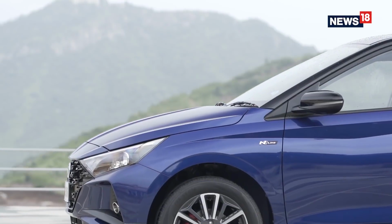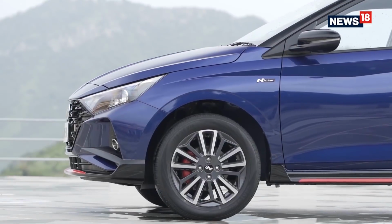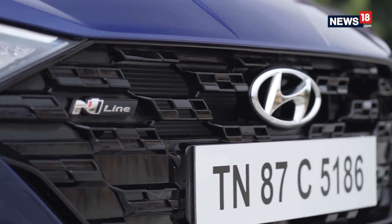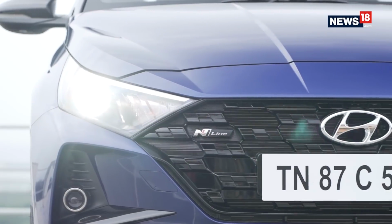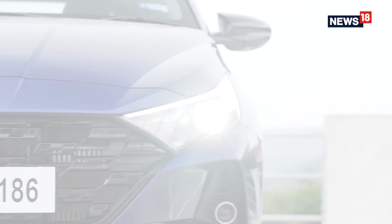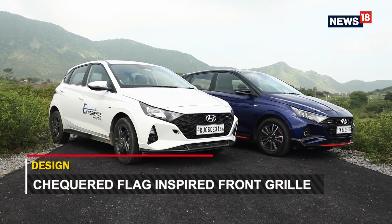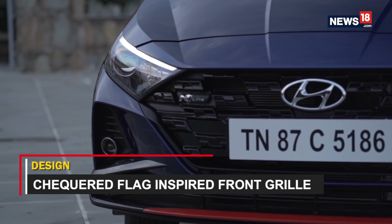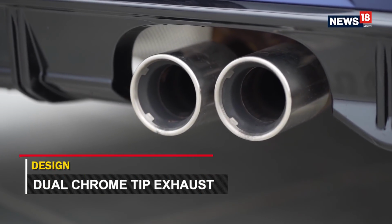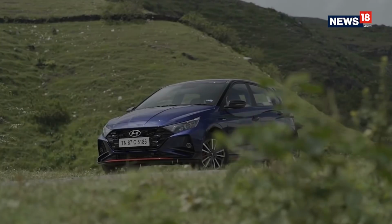As per Hyundai, design is the single biggest factor among buyers for choosing a vehicle in India today, and rightfully so. A lot of work has been done on the N-Line model to make it look as attractive as it can be. While the overall design remains the same as the regular i20, you get many interesting elements like a checkered flag inspired new grille, newly designed 16-inch alloys, dual chrome tipped exhaust pipes and a tailgate spoiler with side wings.